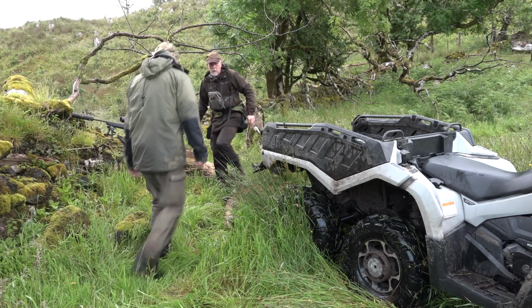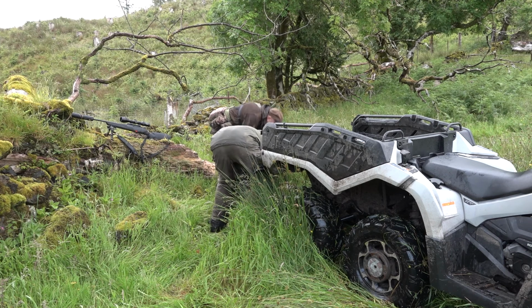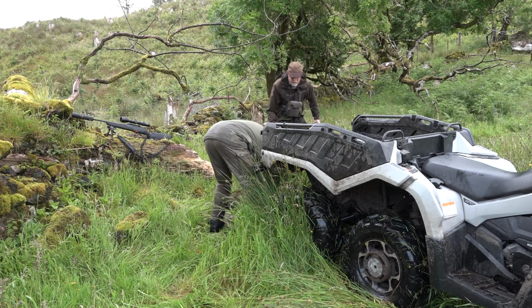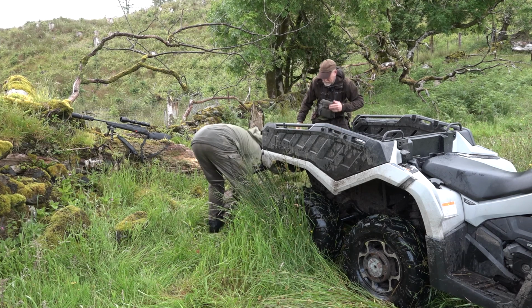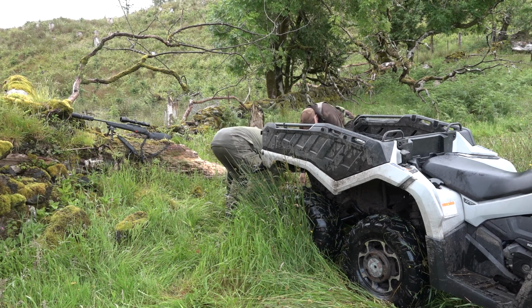Fortunately, we can get a bike into here because we've got a nice quad access track. So I'm going to do a gralloch on this, and then we'll recover it. Nice stag, good condition, lovely summer coat. I mean, they're in super nick here. They've got loads of food.